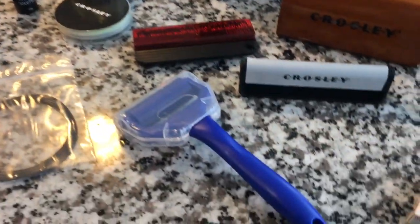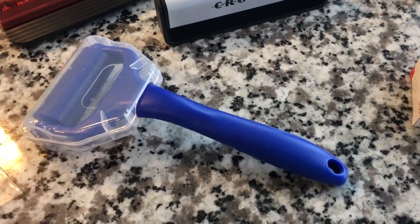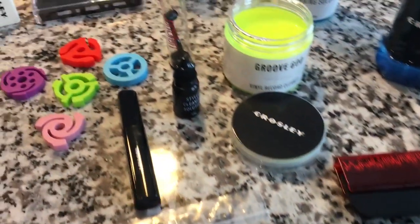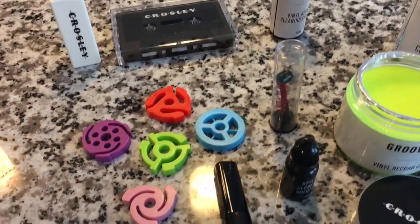As well as this cool thing here. This is called a record roller. It's kind of like a lint roller for your records. It's a lot of fun to do. It works really, really well. There's also little adjustment tools, cleaning equipment for tape players. There's even these little guys here.